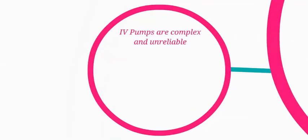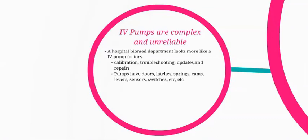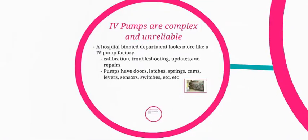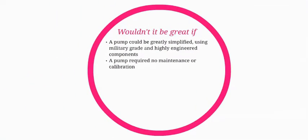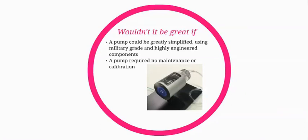IV pumps are also complex and unreliable. If you visited the hospital biomedical engineering department, it might look to you more like a pump factory, where pumps are waiting in line to be repaired, for troubleshooting, for calibration, for maintenance. It takes a lot of work to maintain a fleet of IV pumps. Wouldn't it be great if you could replace that complexity with something that was simplified and highly engineered? Well, that's what we did.